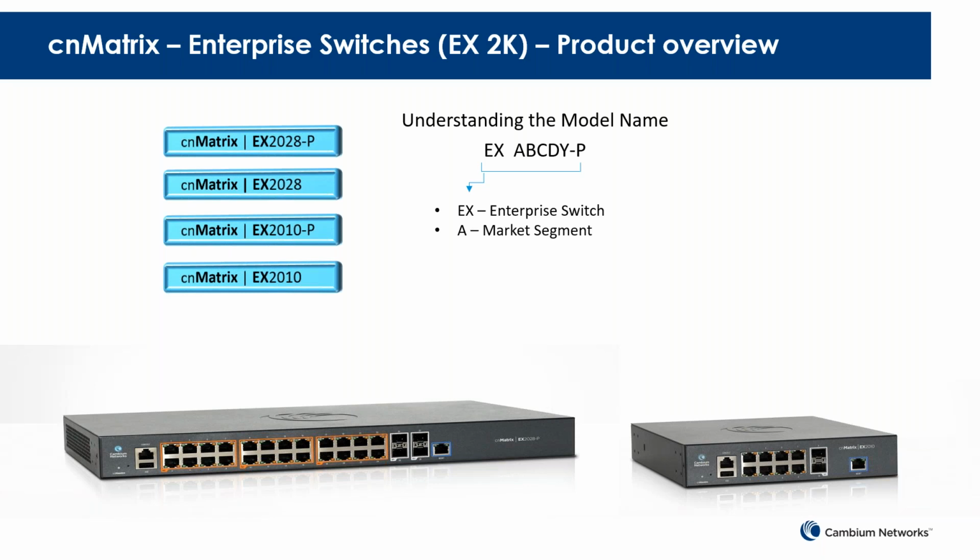Okay, so the next digit, the A here, or in the 2028 case, the 2, this is for the market segment. So these switches are targeted at the enterprise space. They're targeted for the access layer or the edge of the network. So within that space, there's kind of a low end, a mid range, and a high end switch. These 2028, these are targeted at the mid enterprise edge segment.